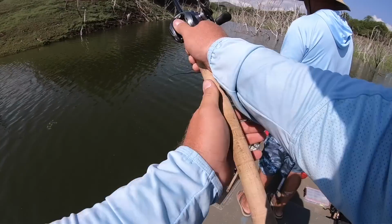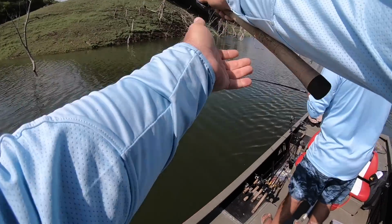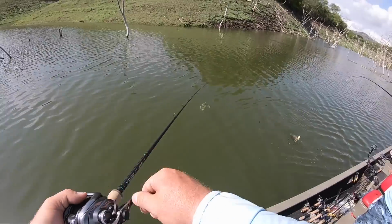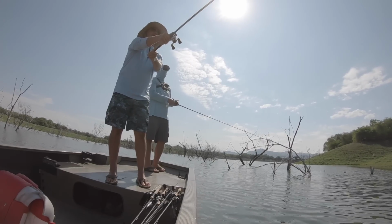The way this point lays out, you can see there's a sheer side to a little deeper side. That's where the majority of the fish had the shad pinned. Off to the right, you'll see it kind of flattens out and there's some flooded timber. And out behind us, there's some flooded trees as well. The depth was about 12 to 14 feet.